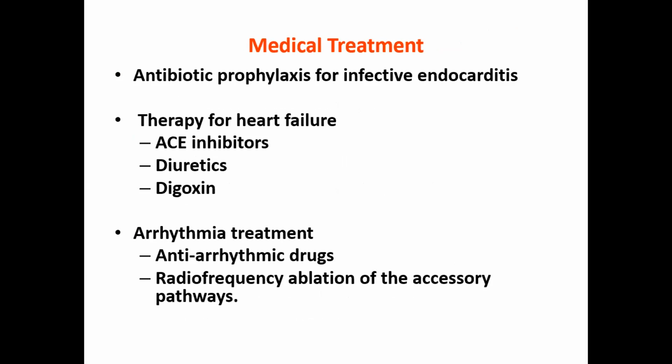Now, what is the medical management of these patients? It is antibiotic prophylaxis for infective endocarditis. Actually, the recent American and European guidelines for antibiotic prophylaxis do not recommend it in the untreated Ebstein's, though they are blue. But this is not the practice.